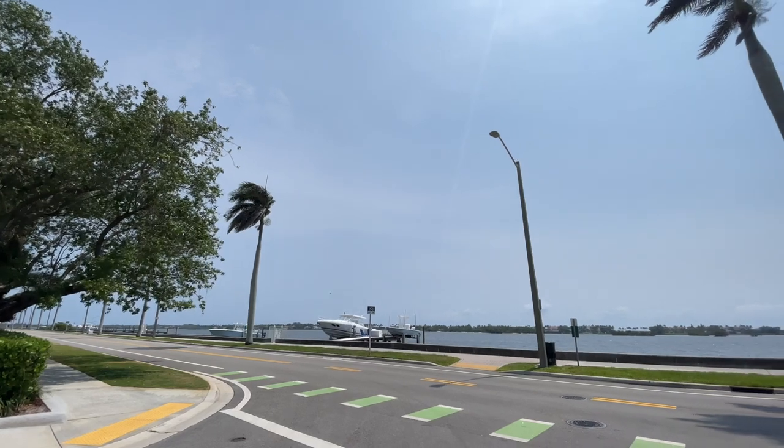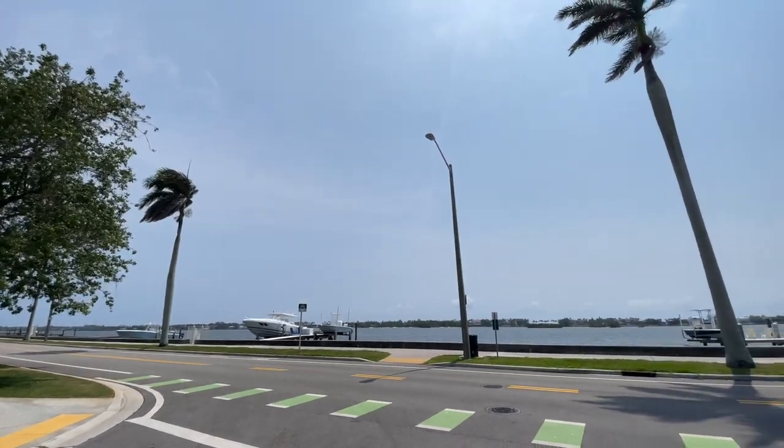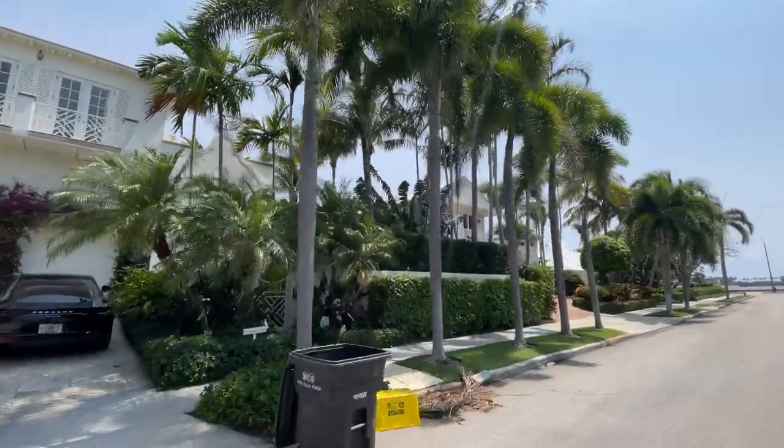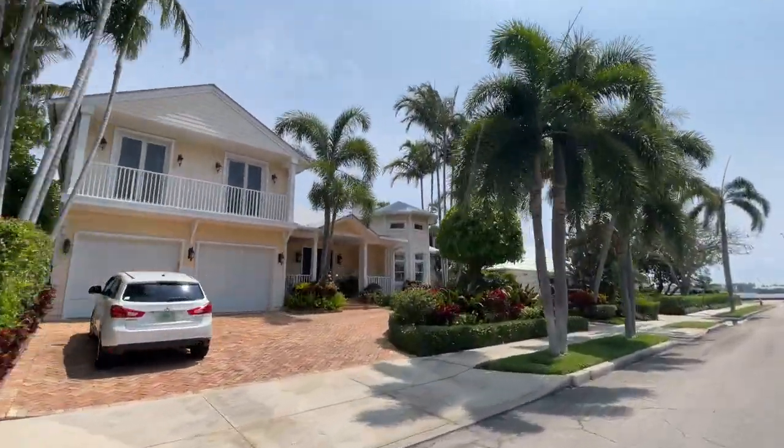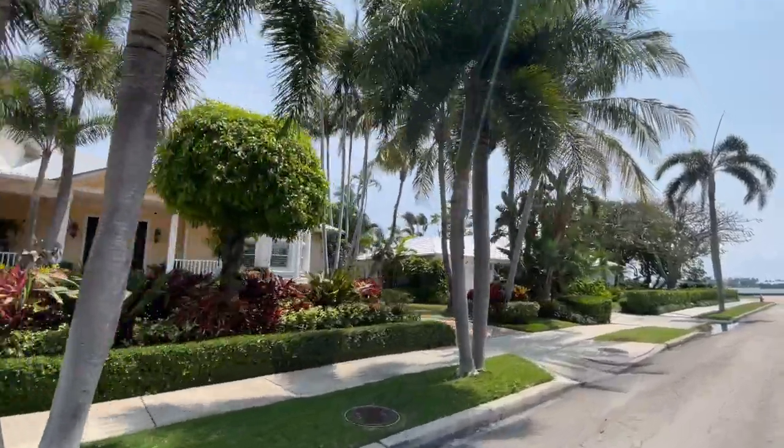Now, just a little bit of background information per usual about the neighborhood that we're going to tour, Broadmoor. Broadmoor is a collection of 266 homes that sits about two blocks from the intracoastal in West Palm Beach. Now, these homes were built between the 1940s and 1950s. There's a great mix of one and two story homes as well. And all the homes range from two bedrooms all the way up to five bedrooms.